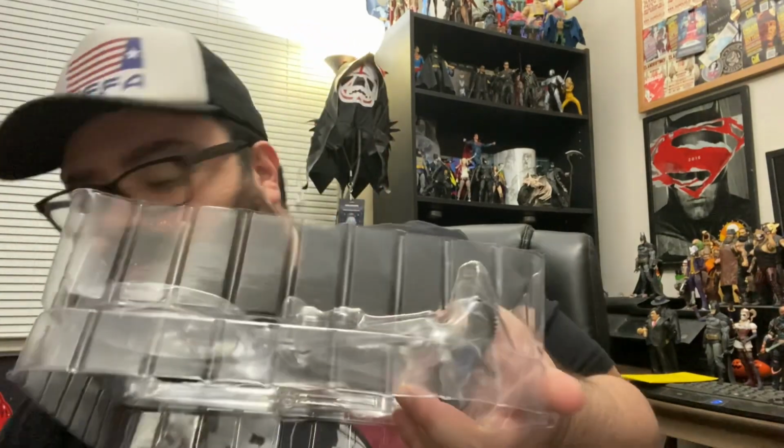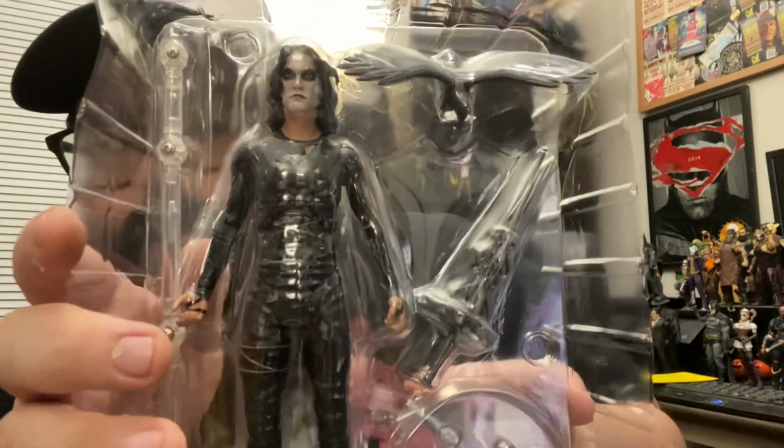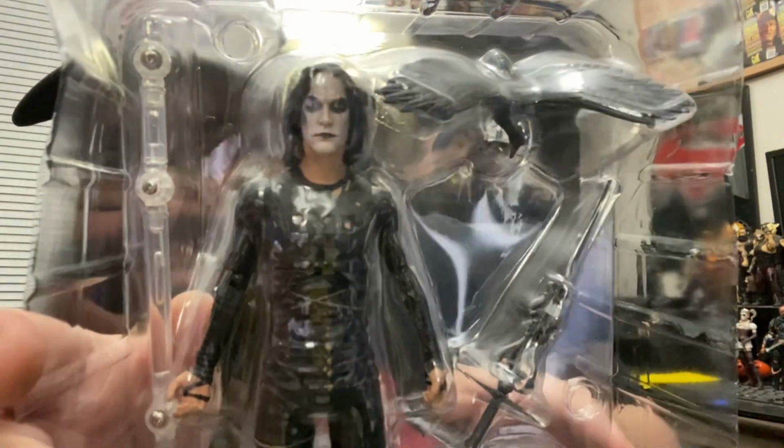The 7-inch action figure of Eric Draven is based on his appearance in 1994's The Crow and features over 16 points of articulation, designed by Yuri Tming, sculpted by Chris Dahlberg. Chris Dahlberg has sculpted a lot of action figures for NECA, so we'll see if it holds up to NECA. So we're opening it up. It only has one strip of tape, and pull this guy out. Includes a clear stand. Right now I'll say that likeness looks pretty good, but we'll see once we open this up.